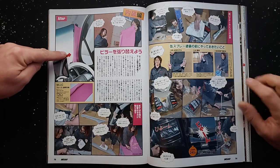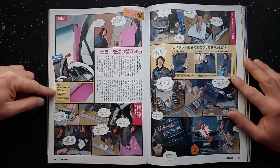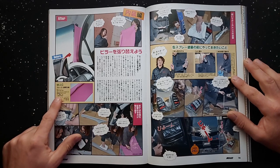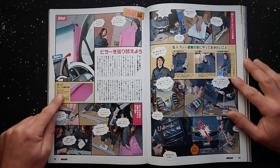Right, what are we doing here? We're doing the pillars. Now, where did you get this from? Rams. MIC Rams. So, I'm going to have to look these up. Got $57. Wow. $57 for half a meter. Holy crap. They know how to charge. Like a wounded bull.